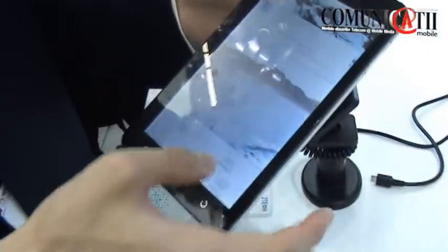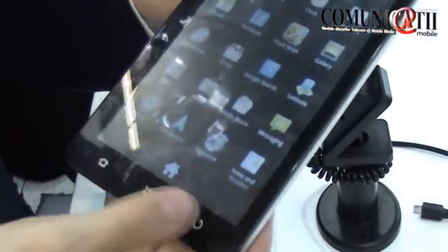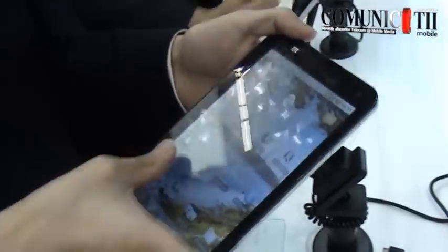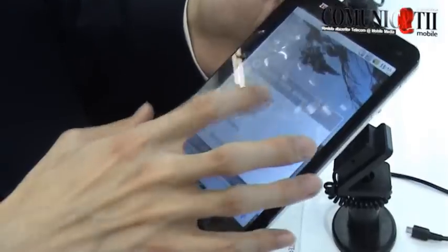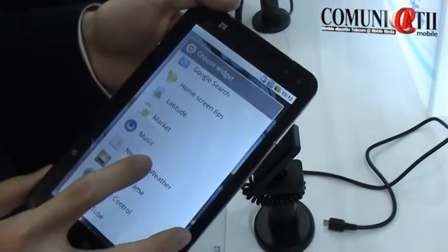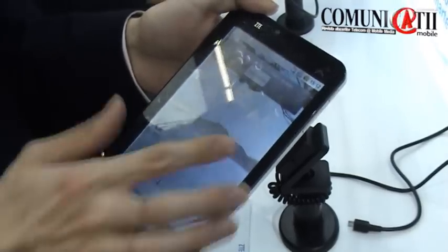Whether you like it or not, if I don't want it, I just remove it. Okay, and I can add some more things I like in just a second. Okay, I add widgets. What kind of widgets do I want? I want the news and the weather. Now it's on the front page.